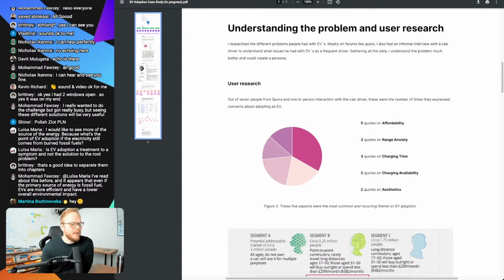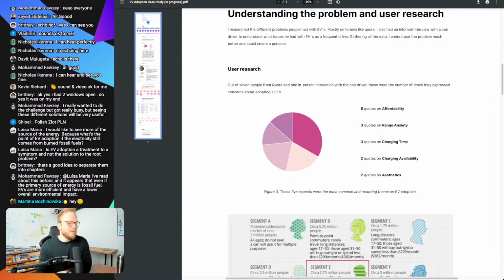And from a user research perspective, on Quora, and in one-to-one, in-person interaction with a cab driver, he summarized this. Now, I would be very careful, by the way, adding the quant to limited samples of information. I totally understand that you might not have a connection to people, or you might not have engaged with them, but be very careful when your sample is limited, or it's by proxy, which I would say Quora is. If someone asked a question and you just research by keyword, you find their answers, but they're very distant, or they might lack context and deeper information. So I would be very careful adding numbers.